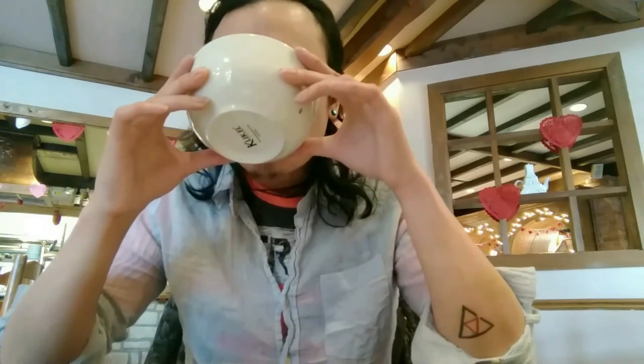I think they use some special chocolate in there. You have just chocolate and a little bit of milky flavor to it. I think it has kind of a powdery texture to it. It's good. It doesn't really taste like hot chocolate, but more like Ovaltine, but with less sweetness.